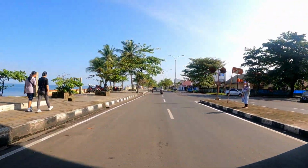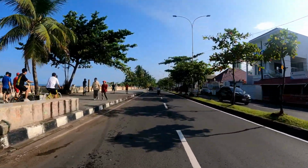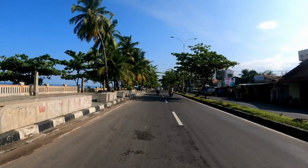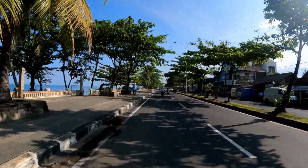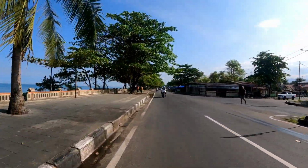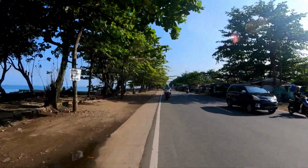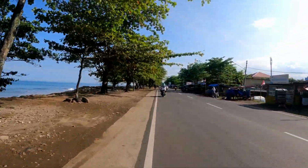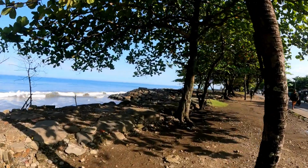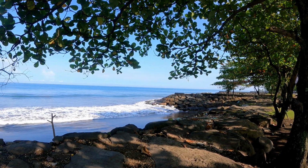I imagine there are a number of nice hotels along the waterfront here. Seems like a natural place to put a nice hotel. This is clearly a place to come for a walk early in the morning, or maybe sunset, I guess. It's probably a sunset viewing spot. Just gonna pull over just for a second. Show you what the coast looks like. There you have it. Rocky, waves coming in.